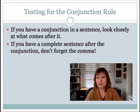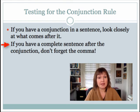Testing for the conjunction rule isn't that difficult, but you do have to pay attention. If you have a conjunction in a sentence, look closely at what comes after it. If you have a complete sentence after the conjunction, don't forget the comma before the conjunction.